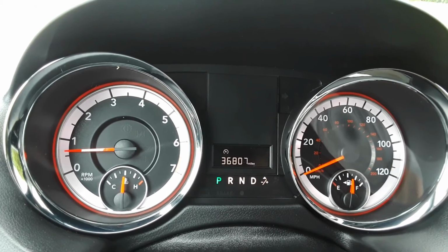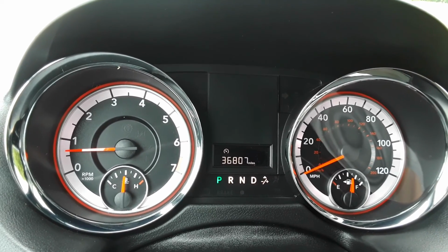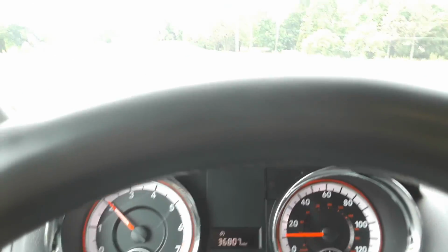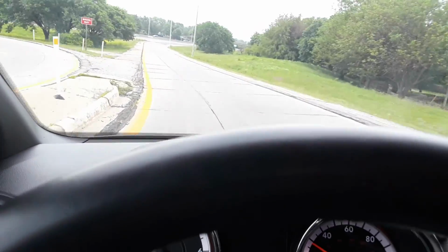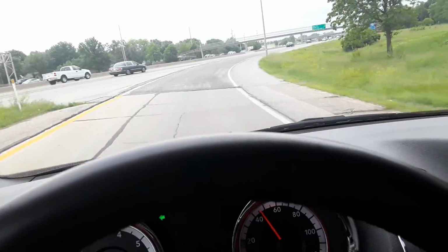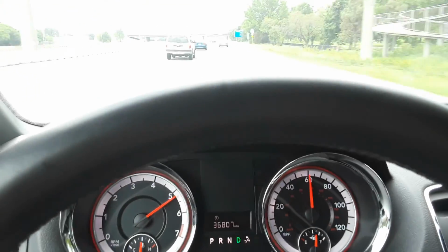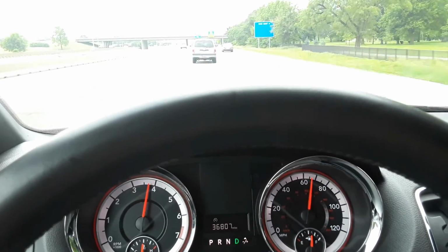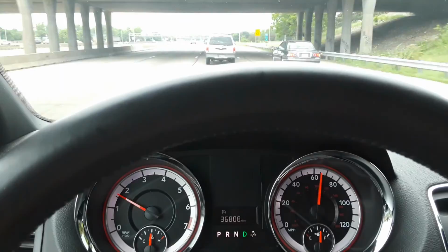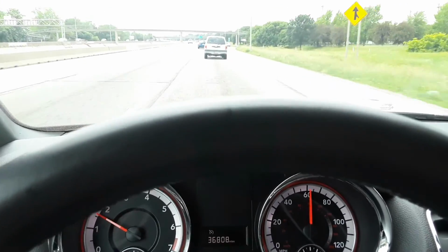Okay, we're going to take this on the test drive portion of the video. What we're looking to do here is get it up to speed. We're going to push it up to 70 miles an hour so you can hear the engine run, the transmission shift, and we're going to set the cruise control. There, cruise control set.